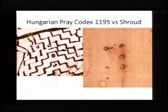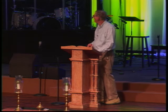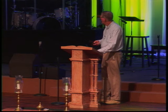Again, we have 11 different correspondences between the shroud and the Pray Codex. And you can see the twill. The three-in-one twill is the way it's formed. I'll show you later. You have three threads one way and one thread the other way, and one going over three others in the other direction. I'll show you when we get to the fabric part of the shroud, for the benefit of those people who like fabrics. So we'll do that as well.